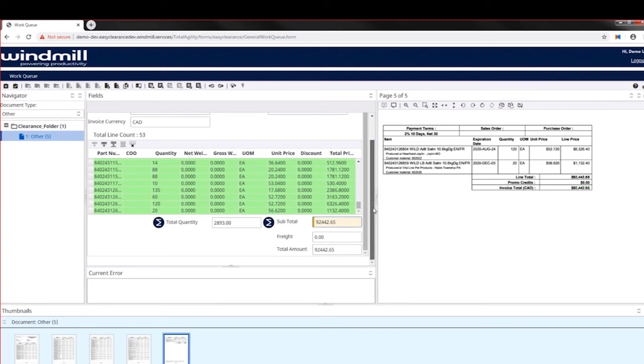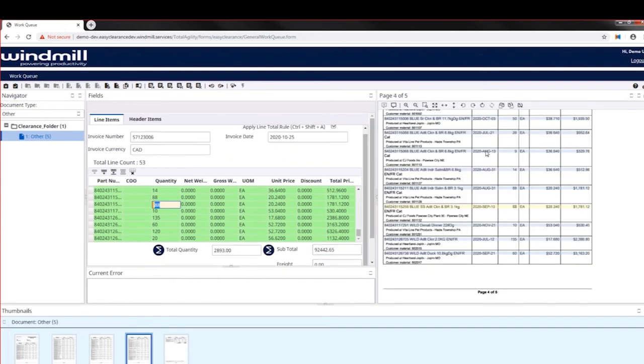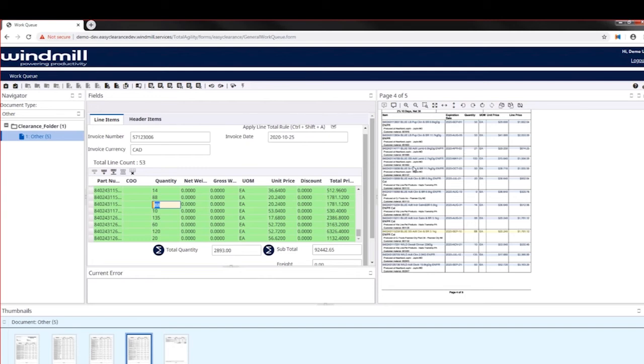The system has automatic rules to double check the amount. So it's got an accounting check. If for some reason I missed one row for $1,000, then the sum of the lines won't equal the grand total. And the system will warn you and say, hey, we're missing a line, and you can use the highlights to be able to find it.